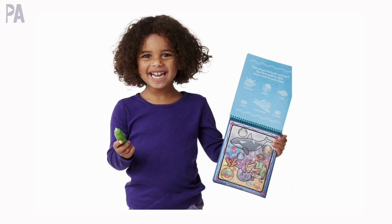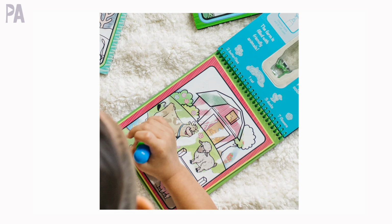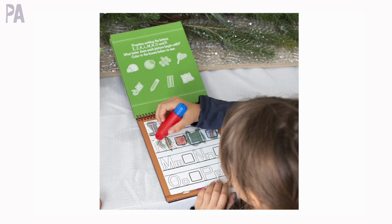We've used this in travel, on airplanes, on doctor's visits, all over the place. There's several different themes. Highly recommend getting at least the 3-pack because you're gonna like it that much. Love the Melissa and Doug Water Wow. Huge hit.